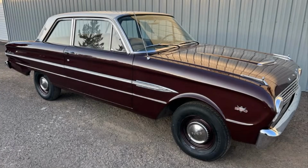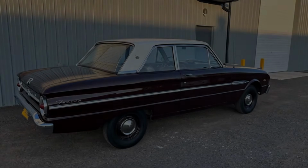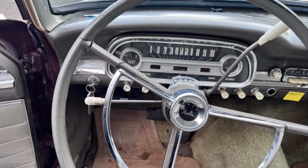The seller is clear about not being interested in trades or low offers, reinforcing that the car is being offered to serious buyers who appreciate its condition and originality. As a documented survivor with original finishes, modest mileage, a desirable V8 drivetrain, and recent mechanical updates, this 1963 Ford Falcon represents a rare opportunity to own an honest, well-preserved classic that can be enjoyed as both a collector piece and a reliable driver. Number 10.